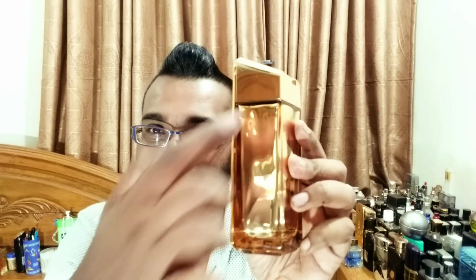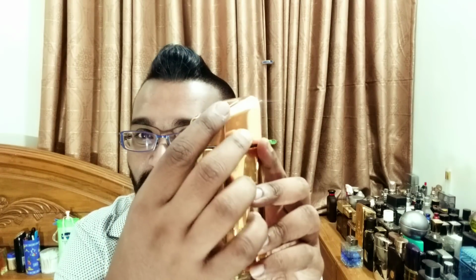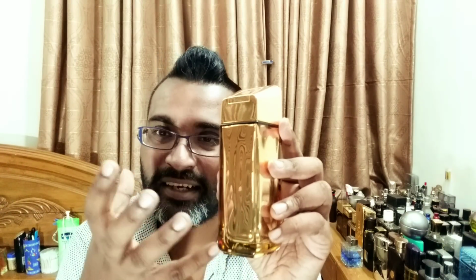Once again, it has painted gold inside the bottle. It will protect your juice from the sunlight and any other rays of light. At the same time, the sad part is you cannot see the juice level inside. You have to shake it and you have to guess. This one has an added note of oud, very Middle Eastern kind of oud added to the original 1 Million. Boy, the longevity of this, it's 24 hours. That's right, Absolutely Gold by Paco Rabanne. Gives you beautiful packaging. Try it out. Paco Rabanne 1 Million Absolutely Gold.